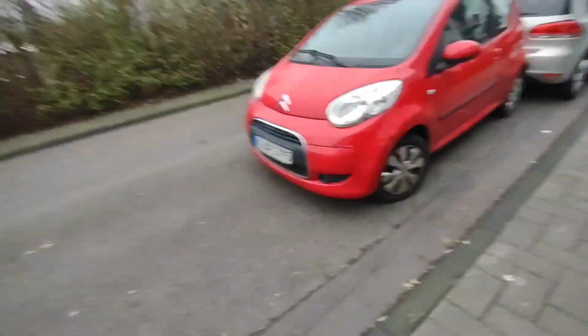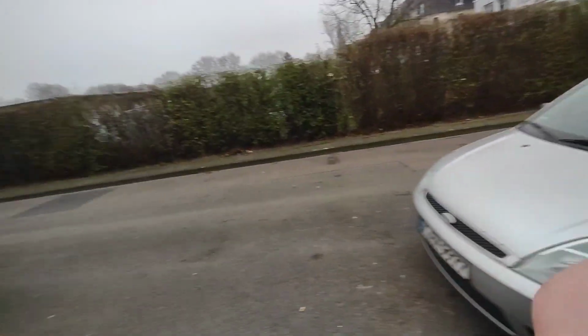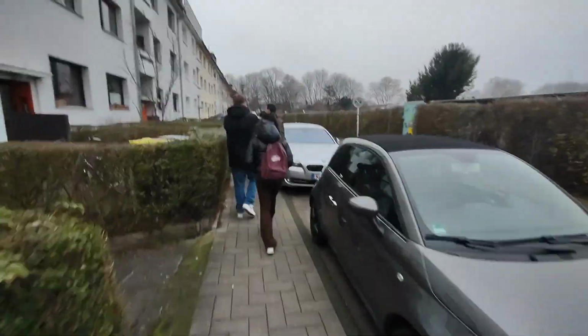You park that close and not, I don't know, I hate parallel parking, but people here have to be good at it because otherwise your cars are screwed.